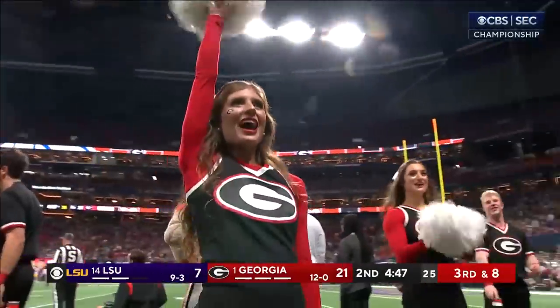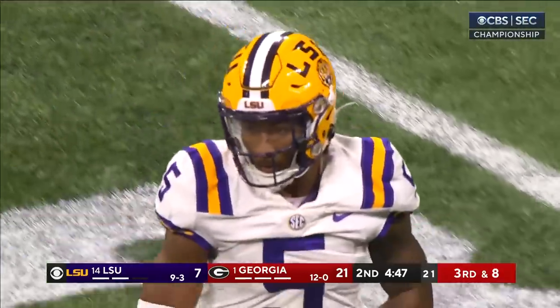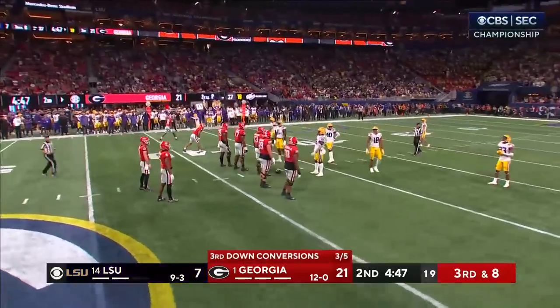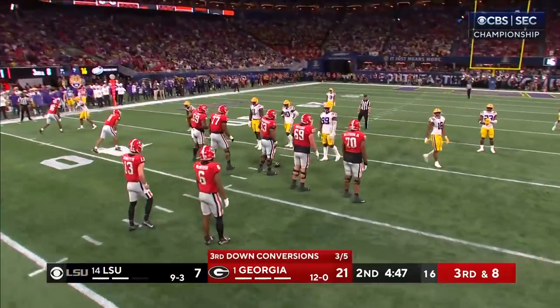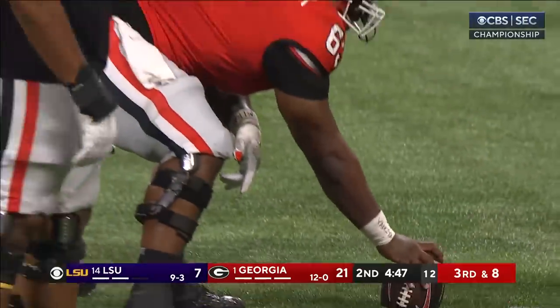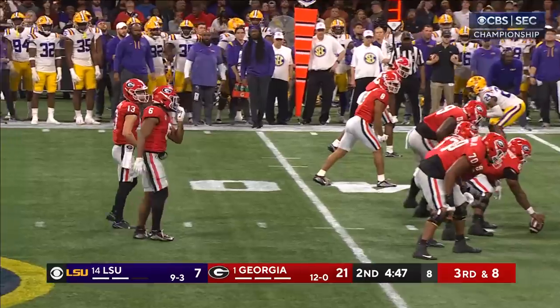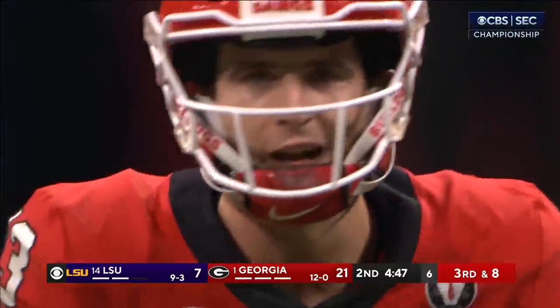Get the feeling those LSU DBs in the NFL, Patrick Peterson and those guys go, that's the way you do it. That's the way we do it when I was here. I mentioned only a couple of players played on that 2019 LSU team. Jay Ward was one of them. And Micah Baskerville was the other, both playing on the defense. Third down and 8.